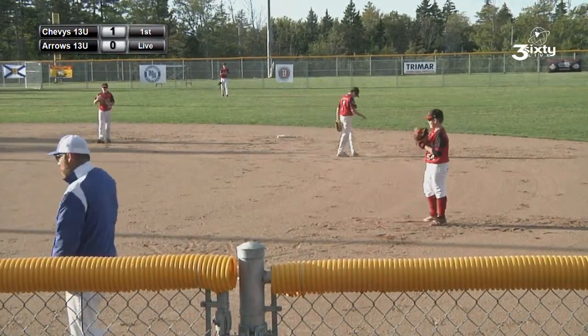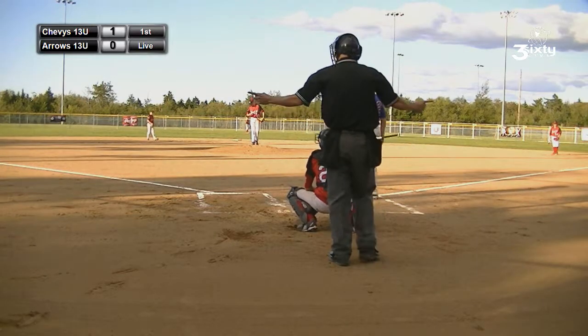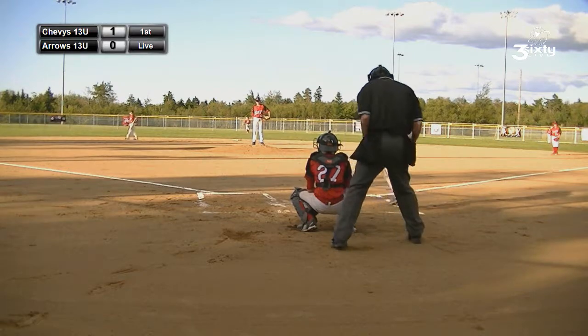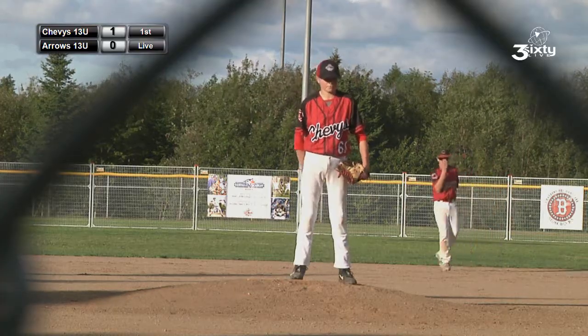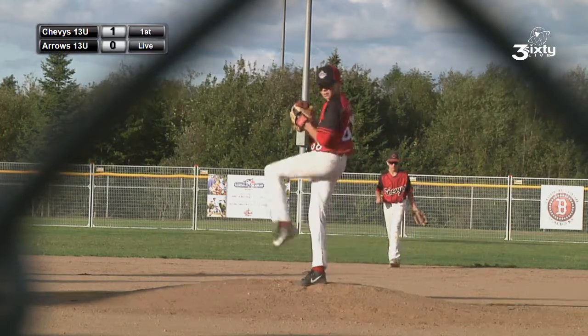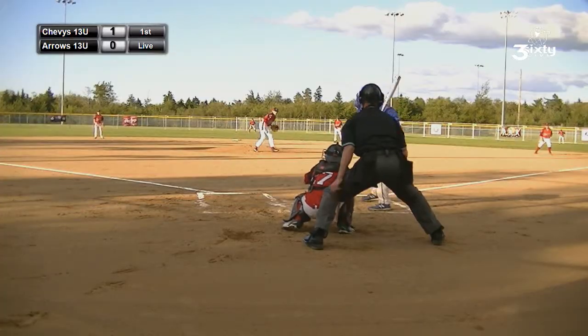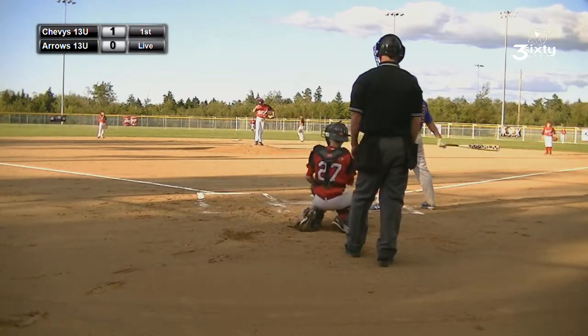Throughout the first, what have we had now? 7 and a bit games, because we did have 2 innings of the game. It was a bit of a weird situation last night, the game between the Chevys and the Pirates. There's a pitch on the lower inside corner, and the count goes to 0-1.